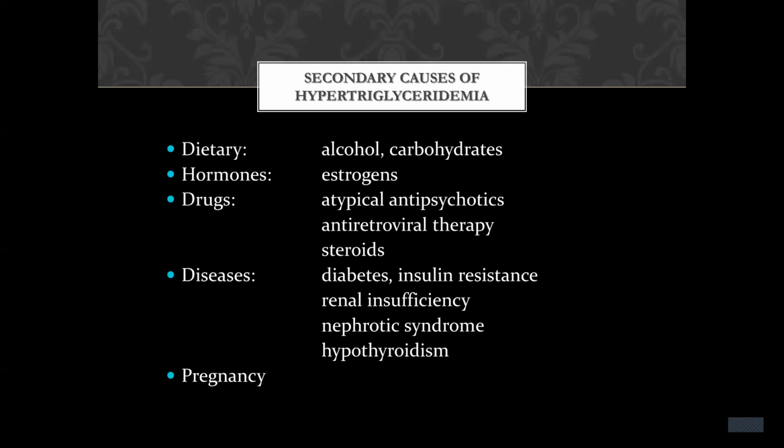Please consider the secondary causes. Ask about drugs they're on. Ask about alcohol, of course, and the carbohydrates.